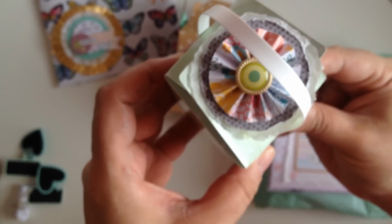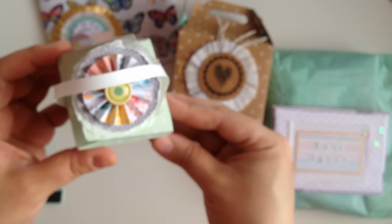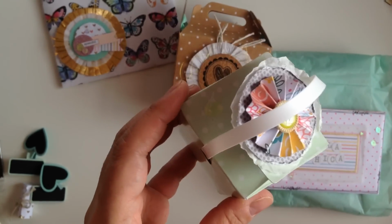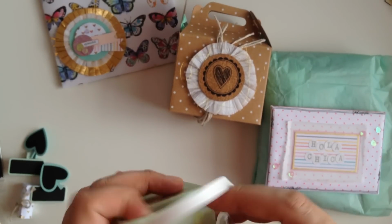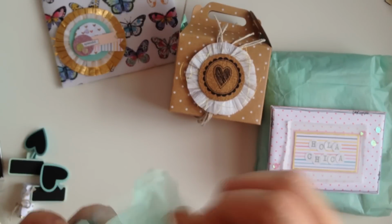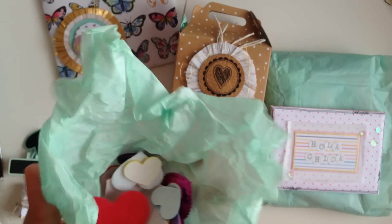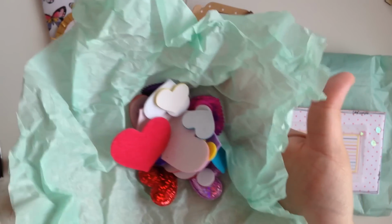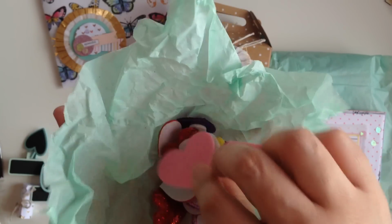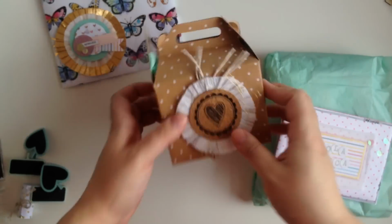Do you guys see? It looks like a little Chinese food box. What is wrong with my focus? Get it together. And in here, she put a bunch of cute little hearts, felt ones, all types. Do you guys see that? How cute. Hearts can go all year long, you guys.